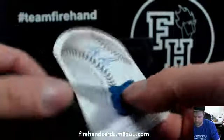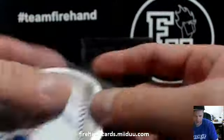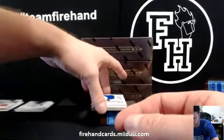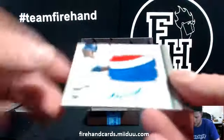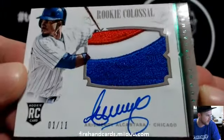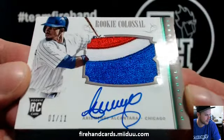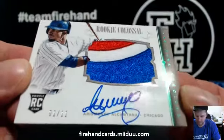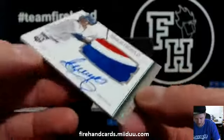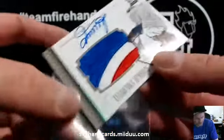Wow, Sato Ken having a good box. That next card, sick looking. Another Cub, Arizmendi Alcantara, with a piece of the logo. Green PMGs, 1/11 emerald parallel. Pretty nice. No, no Bryant. Not quite. But a nice patch, grant Sato Ken, and the diamond card.